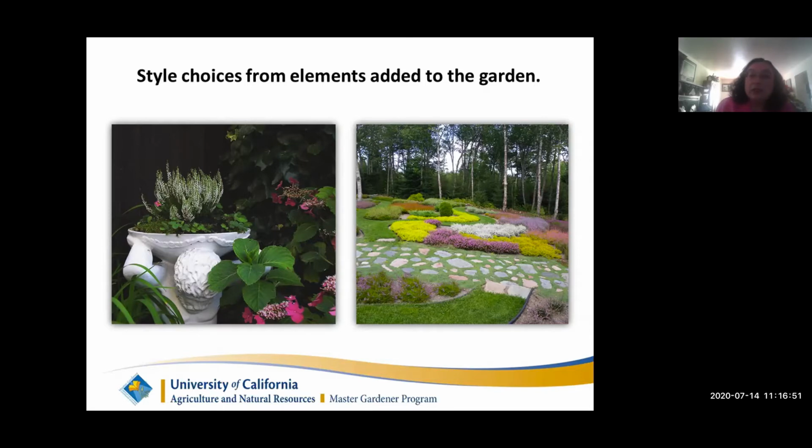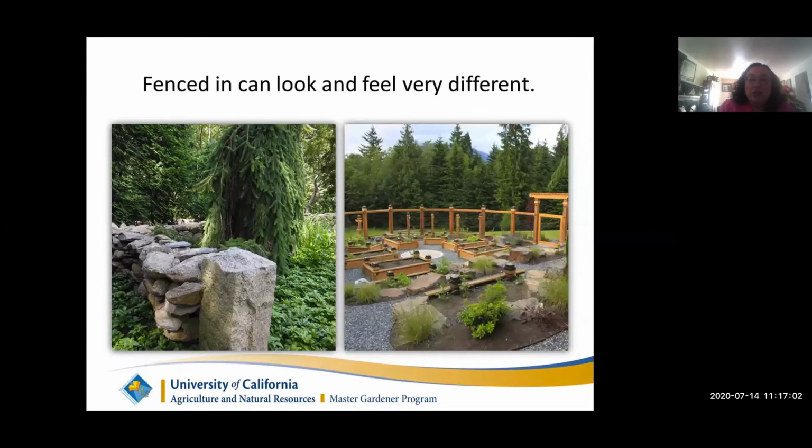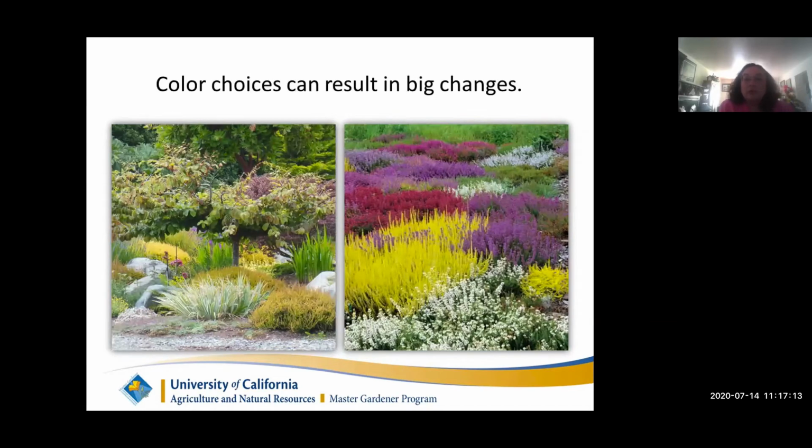A unique place to sit can create and influence the style and the choices that you make. The fencing that you need and the materials that are available. Adding water, whether it's a pool or a stream or a water feature. Color choices can also result in big changes, whether they're subtle and move from one casual color to another, or very bold, striking, very demonstrative punctuation in the garden.